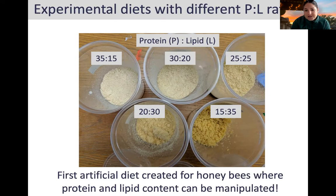This one actually here looks a little more, let's say, oily than these here, but this was an older picture where we were still perfecting the diets. But the consistency of these diets now is almost identical, which means that the bees will eat the diet or prefer not to eat the diet because they don't want to consume that specific PL ratio and not because they dislike the consistency of the food that they're being offered.